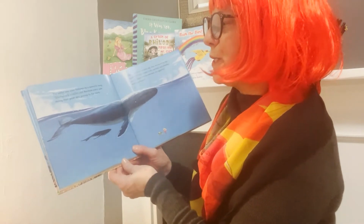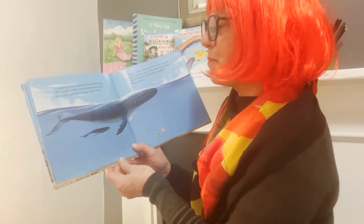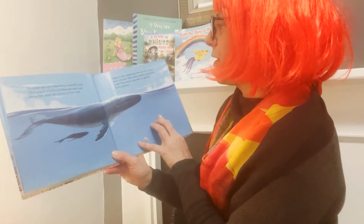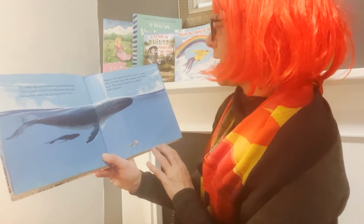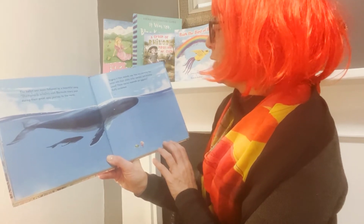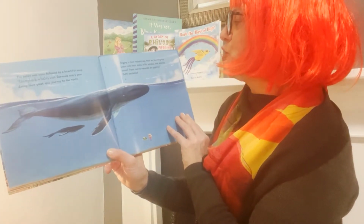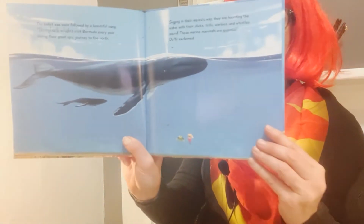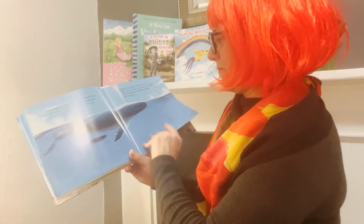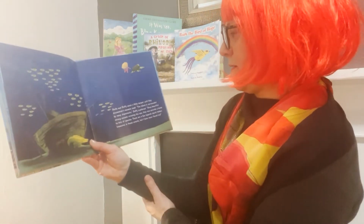The ballet was soon followed by a beautiful song. Humpback whales visit Bermuda every year during their great epic journey to the north. Singing in their melodic way, they are haunting the water with their clicks, trills, warbles, and whistles sound. These marine mammals are gigantic, Duffy exclaimed. Wow, look at this picture.